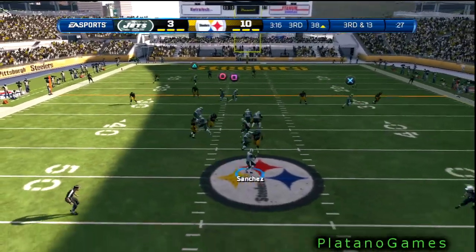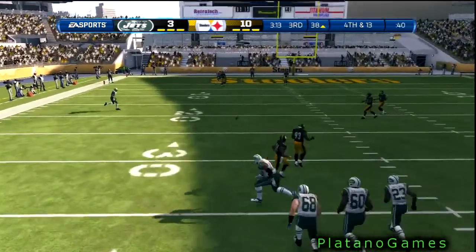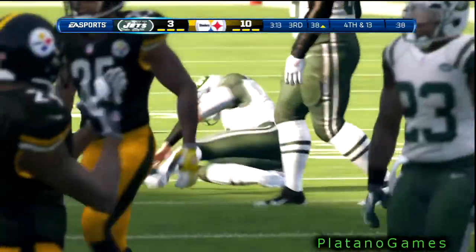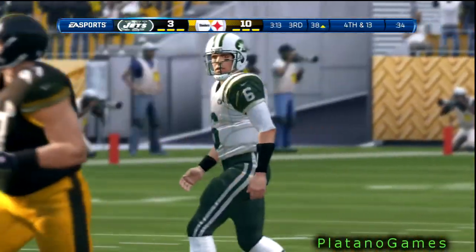3-step drop. Surveys. Eyeing that left side. No one was open. What a good job by the offensive line. They gave the quarterback all day to throw it. He just couldn't put it on target.